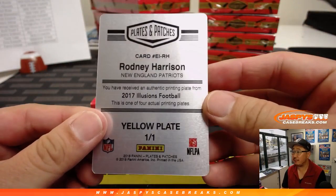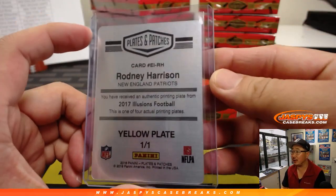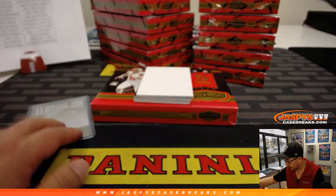Rodney Harrison is your first one, your first non-auto plate. And that's for the Patriots. That'll go to Matt Buckler. Matt Buckler, all aboard the Big Hit Express. We got that.